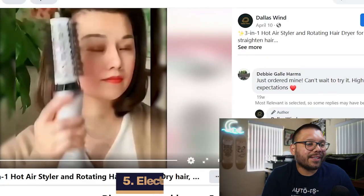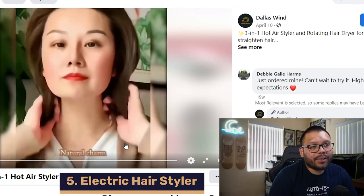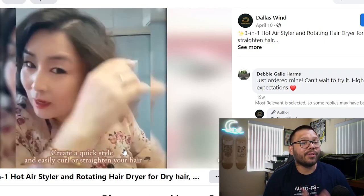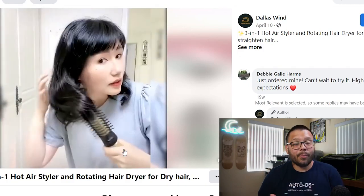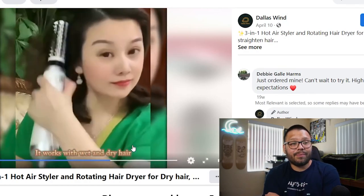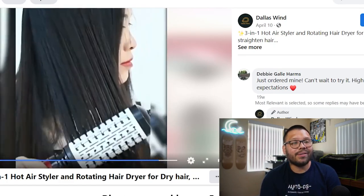Up next, we have an electric hairstyler, and taking a look at the Facebook ad, we can see that they show clearly a few of the different functions. So you can see how it actually turns to be able to curl someone's hair. It makes detangling easy, and it just overall makes the whole experience of combing your hair and getting ready in the morning a lot easier. Oh, and it has different tips or different brushes. Aside from that, the rest of the video is pretty much the same thing, just showing how it's used and how it works.